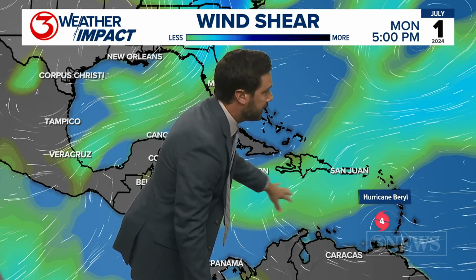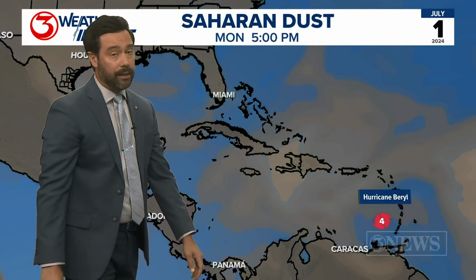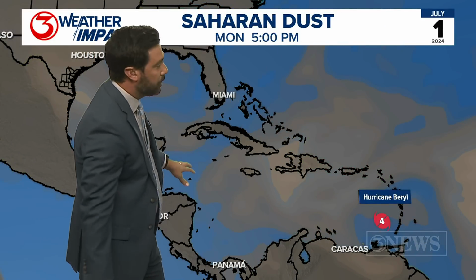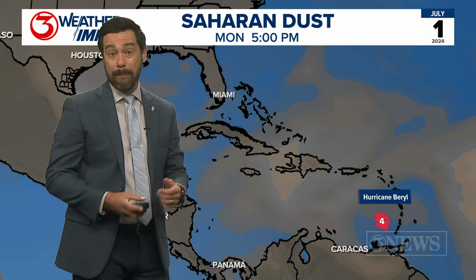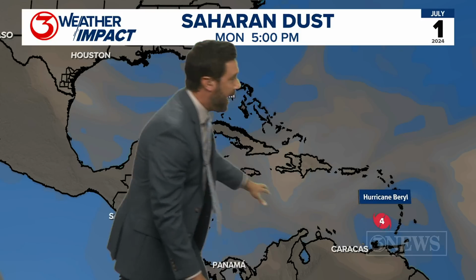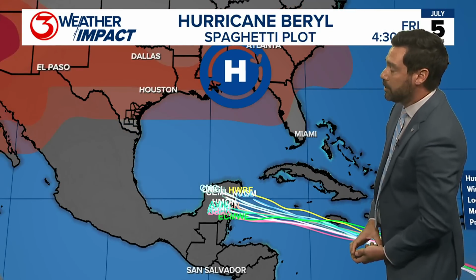So wind shear in the central part of the Caribbean. There's also more dust out there, and Beryl's going to be working through that. So dust tends to mitigate development. It doesn't just erase everything, but it makes it a little bit harder for storms to really get robust. So Beryl's going to have to get through that en route to the Yucatan and eventually the southwestern Gulf of Mexico.